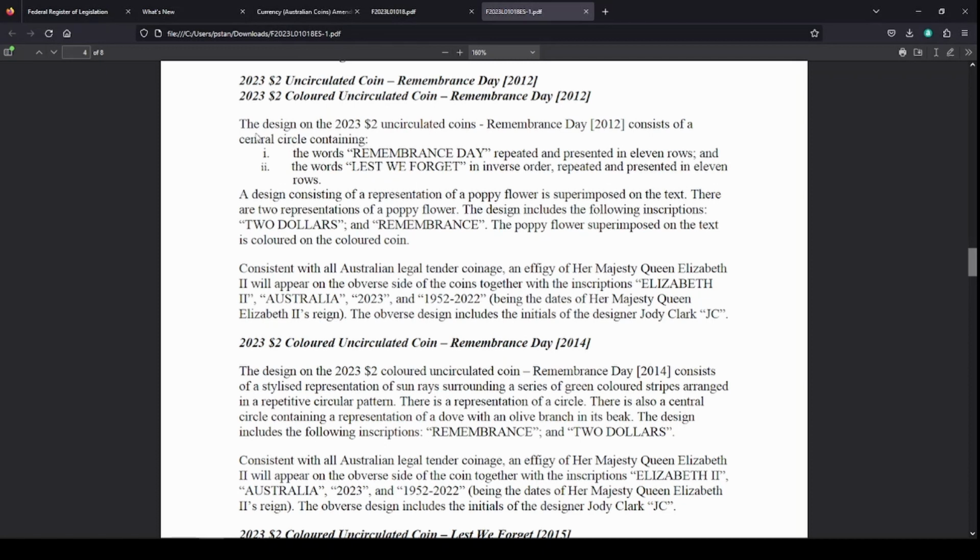It tells you what they're going to be. The design of the 2023 $2 uncirculated coin, Remembrance Day, consists of a central circle containing the words Remembrance Day, repeated and represented in 11 rows, and the words Lest We Forget, in inverse order, repeated and presented in 11 rows. And I'll put up on the screen what that actually looks like. As you can see, that's the gold poppy. And then it tells you what's going to happen.